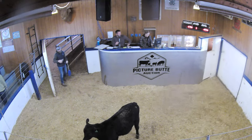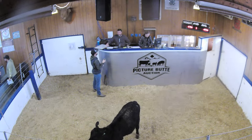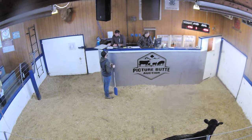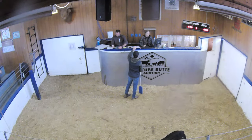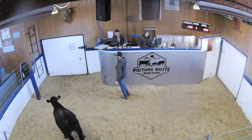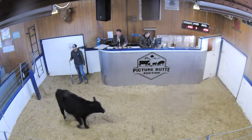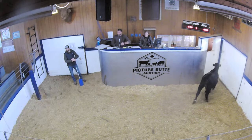One time, good steer here, 454 pounds, a little lighter is all. 540. Okay, 17 and 18, Bill's got them. 16 is F3. Okay, that's where the cattle are, they're moved to F3.